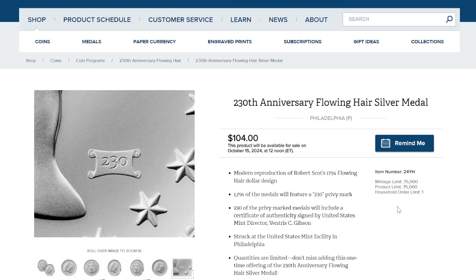If you are lucky, with a household limit order of one, and by chance get one of these, well, you've got yourself a rarity there, and it will be immediately probably collectible and numismatic in terms of its value, and that will probably last for quite some time. In other words, you've got yourself a winner right there.